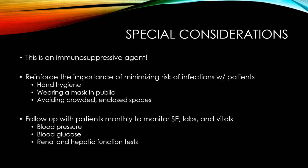And then also following up with patients monthly to monitor side effects, labs, and vitals: blood pressure, blood glucose, renal and hepatic function tests like CBC or BMP. Blood pressure can also be monitored 3 times a week for the first few weeks, as it can increase that. Monitoring QT interval as well, as it can be prolonged with this medication. Also, dosing is dependent on immediate or extended release of the formulation of tacrolimus.